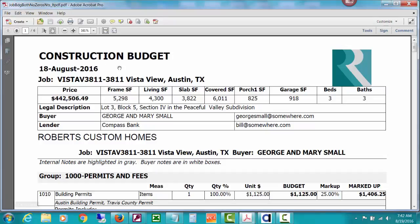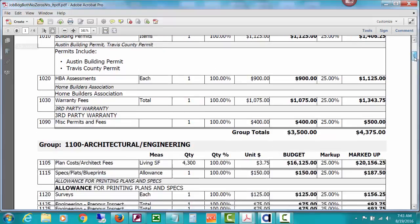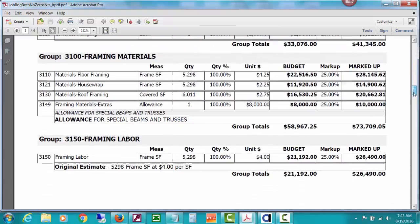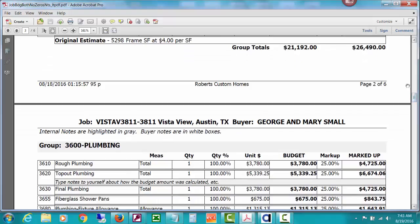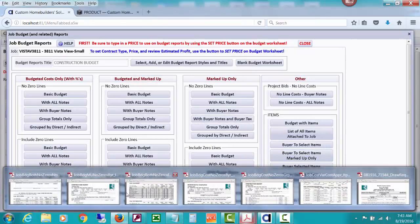This builder titled construction budget, it was this particular kind of job. And this is budget and marked up, and he said to include all notes, so it has both internal notes in gray and the buyer more fancy notes there. So it's a pretty powerful one that shows everything you've done for yourself. You probably wouldn't give this one to a cost plus builder fee person, but you might give it to a cost plus markup person. Let me go here to the next one and see what we've got.